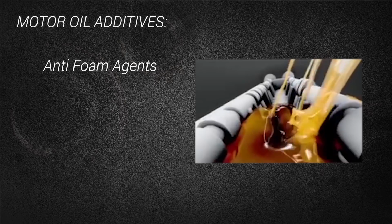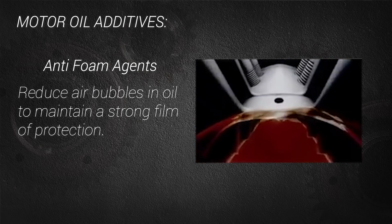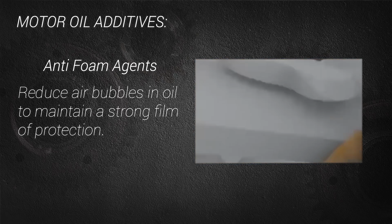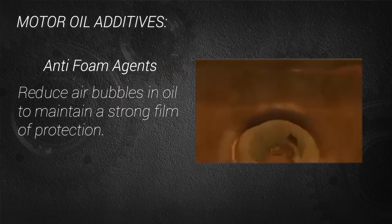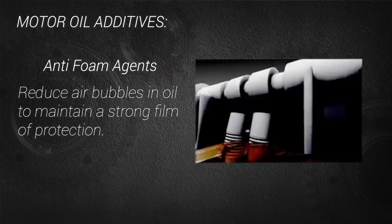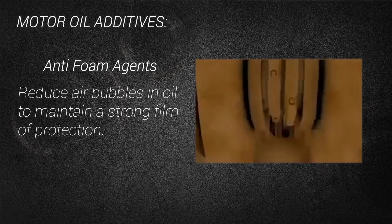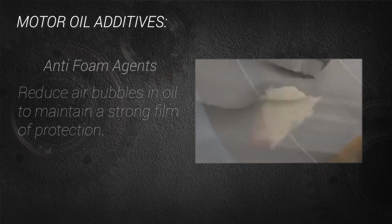Anti-foam agents. As engine temperatures increase and moving parts churn up the oil, air bubbles can form, causing oil foaming and reducing the oil's ability to protect engine components. Anti-foam agents work to reduce entrained air or foam in the oil to maintain a strong film between moving parts. Air simply isn't a good lubricant.